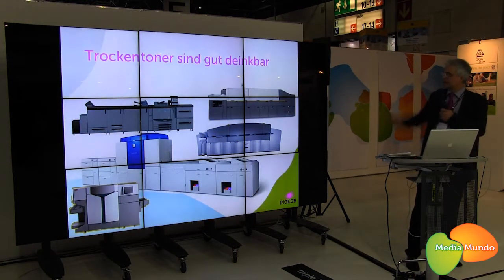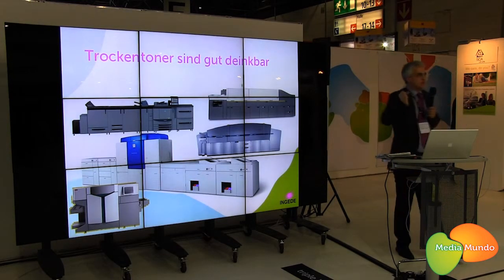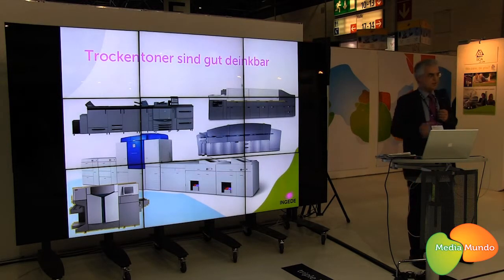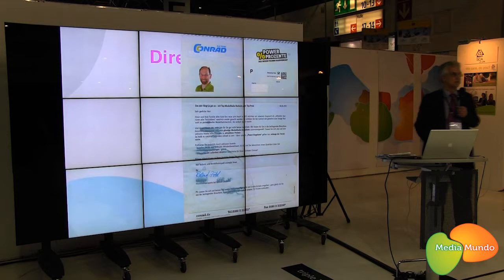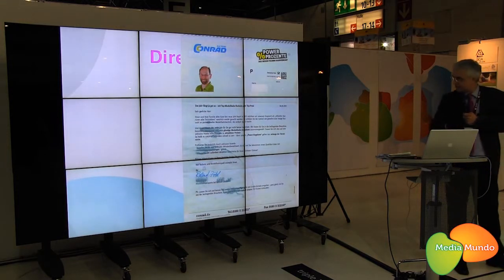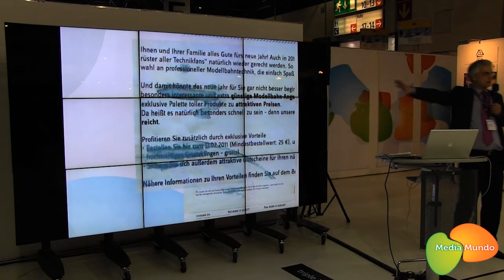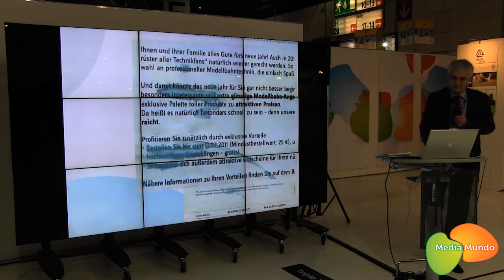Dry toners are good de-inkable. Why? Because you have particles. You have decent particles. They can be removed just like offset inks. They are hydrophobic. They have a certain size. They are not dissolved in the water. But the problem that we have is with water-based inks. If you have water-soluble inkjet, like this mailing here, somebody put a large cup or something on it, then you see the ink dissolves already with small amounts of water. Now imagine what happens in the paper mill.